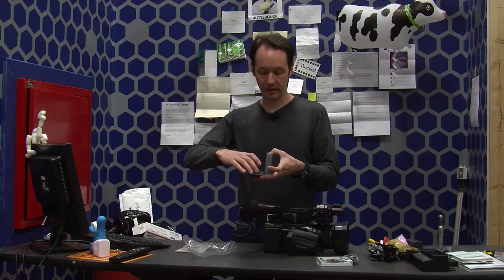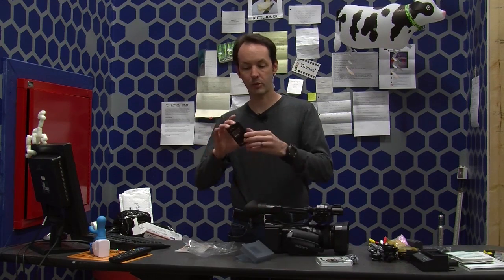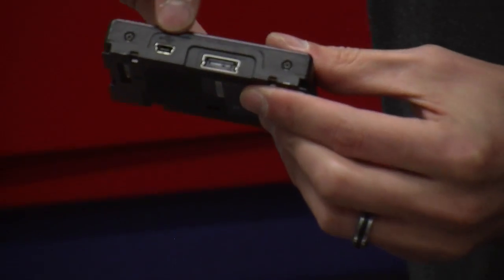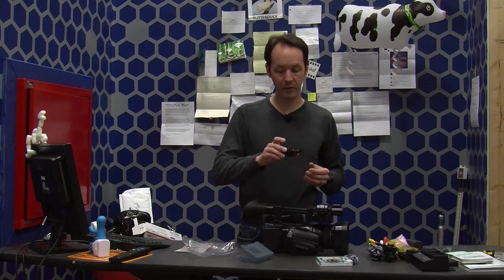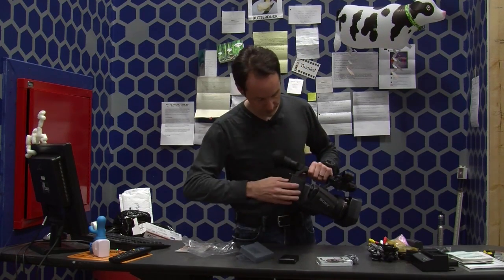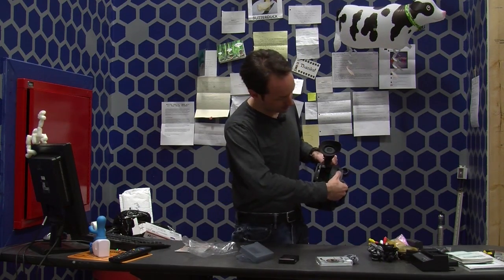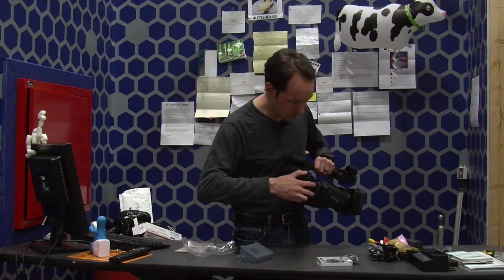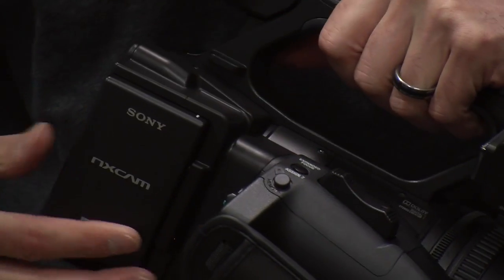It comes in a nifty little case. I like that. I wish I had like 20 of these. That's cool. See, here's the plug that interfaces with the camera. There's a USB thing, so you can pop this off the camera. It's a 128 gig flash drive, basically. So you press the release button on the back. Take that off. Pop that in. Now we've got memory.